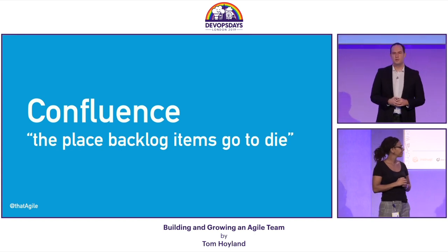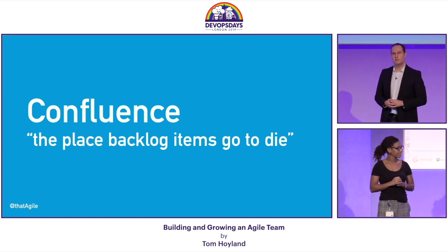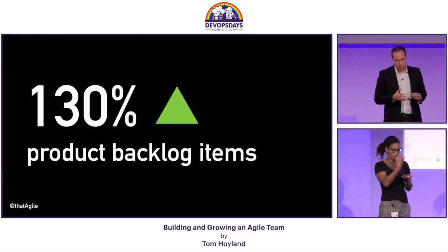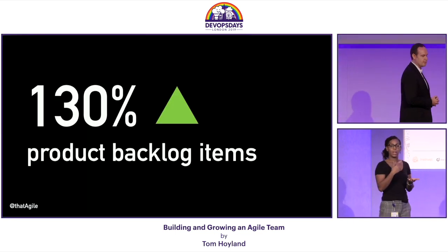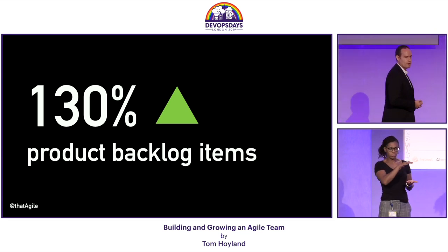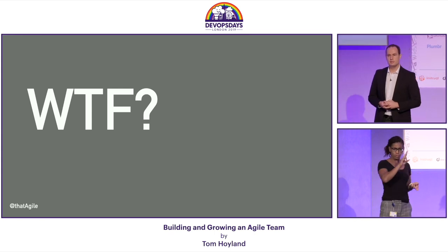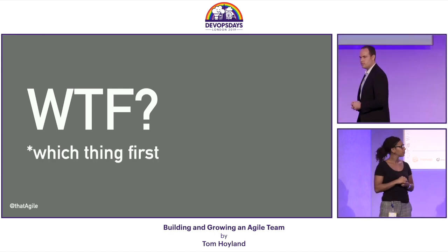So what we decided to do was to funnel all of these backlog items into a single location. And the size of our backlog jumped up. It jumped up by 130% virtually overnight. Now, can you imagine how our product owner reacted to that increase? Absolutely right. What they meant was, which thing first?